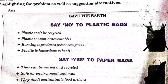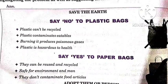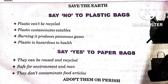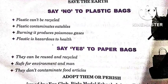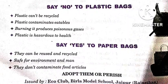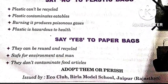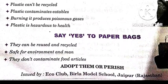Now highlighting the problem on the use of plastic. That again is one of those burning issues, so it can come in your examinations. To stop single-use plastic: save the earth, say no to plastic bags. Plastic can be recycled. Plastic contaminates eatables. Burning it produces poisonous gases. Plastic is hazardous to health. Now these are the pointers.